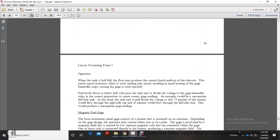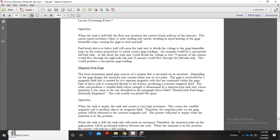Operation. When the fuel tank is half full, the float arm positions the contact brush midway on the rheostat, causing equal resistance values in each sending unit circuit and resulting in equal heating of the gauge's bimetallic strips. This causes the gauge to read one half. Fuel levels above and below half will change the voltage division in the gauge's bimetallic strips in proportion to give the correct gauge reading.